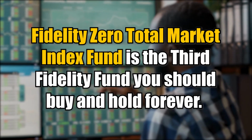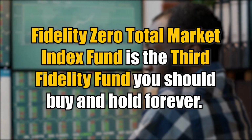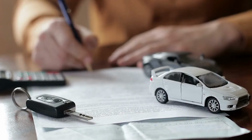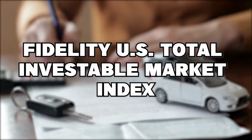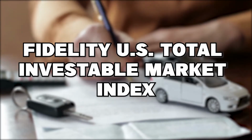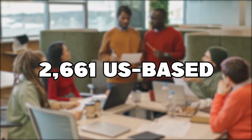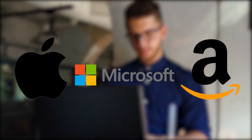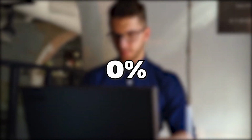Fidelity Zero Total Market Index Fund is the third Fidelity fund you should buy and hold forever. The investment vehicle follows Fidelity's proprietary Fidelity US Total Investable Market Index. It represents over 2,661 US-based businesses. Apple, Microsoft, and Amazon are the top holdings in this fund. Its expense ratio is 0%.